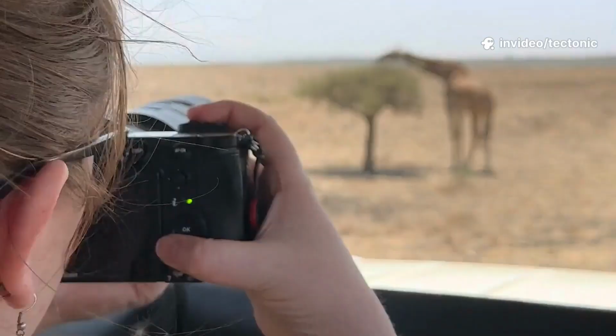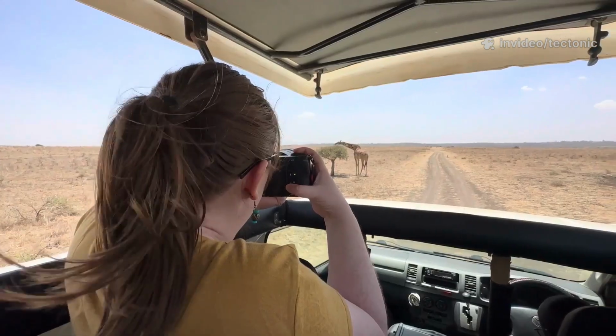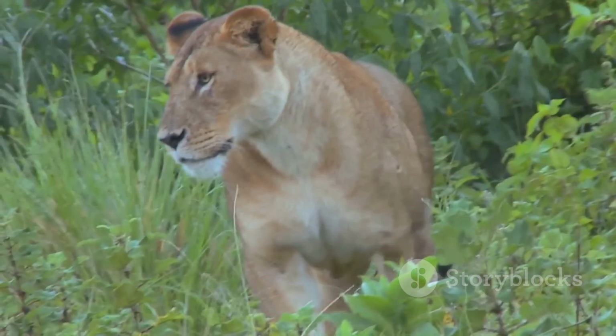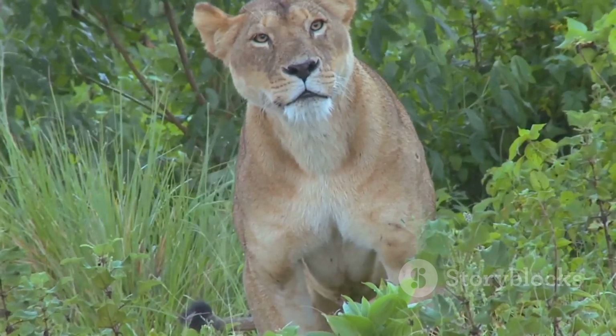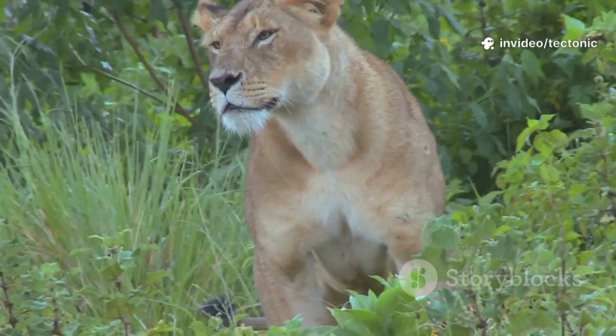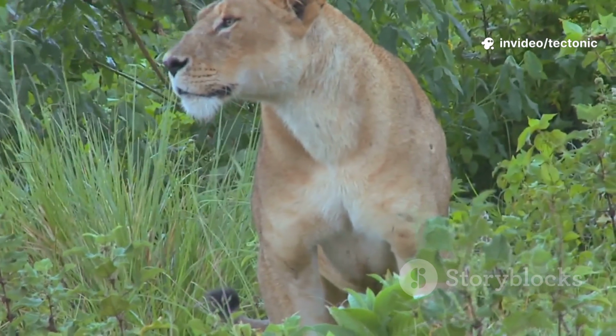Responsible tourism, in particular, can provide a powerful economic incentive for local communities to protect lions and their habitats. When people see that a living lion is more valuable to their economy than a dead one, it creates a strong foundation for long-term conservation success, turning local people into the most passionate guardians of their natural heritage.